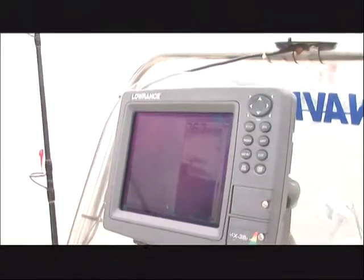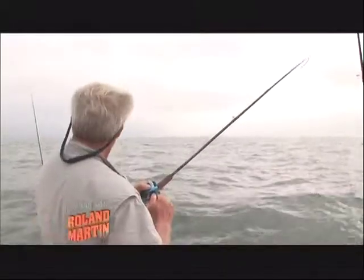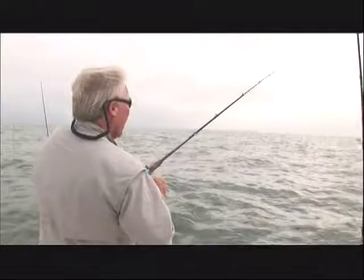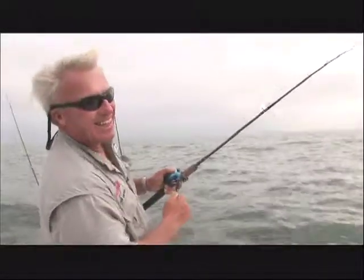I see the wreck right here. Oh, there's one. There's a bull red. There's a bull red. There's a bull red, boys. There we go. You done getting that wreck. I tell you, I knew we'd find him.